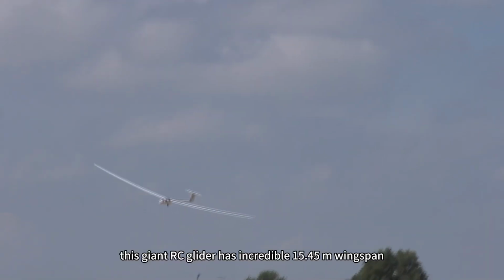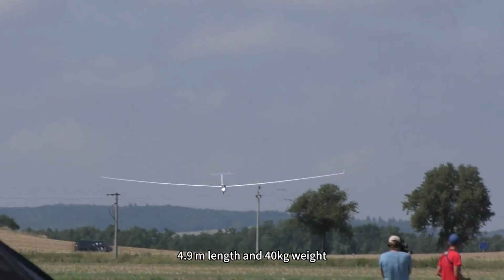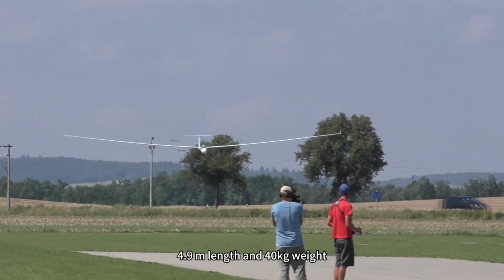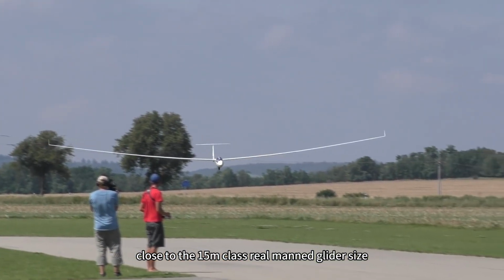This giant RC glider has an incredible 15.45 m wingspan, 4.9 m length and 40 kilograms weight. It is even close to the 15 m class real manned glider size.